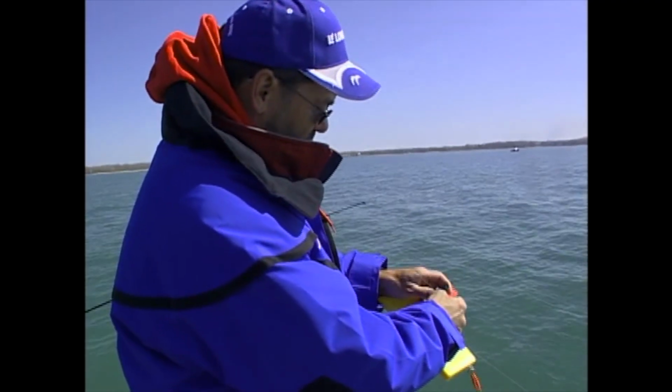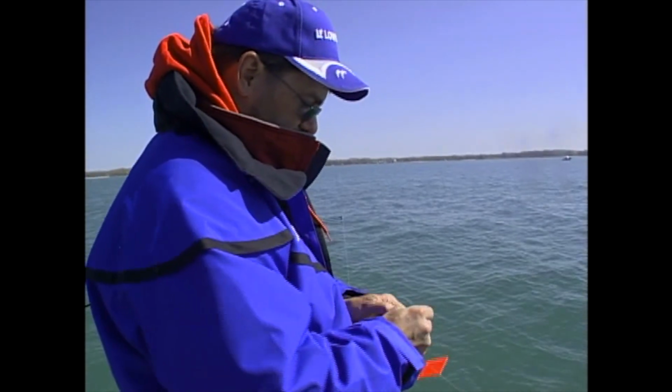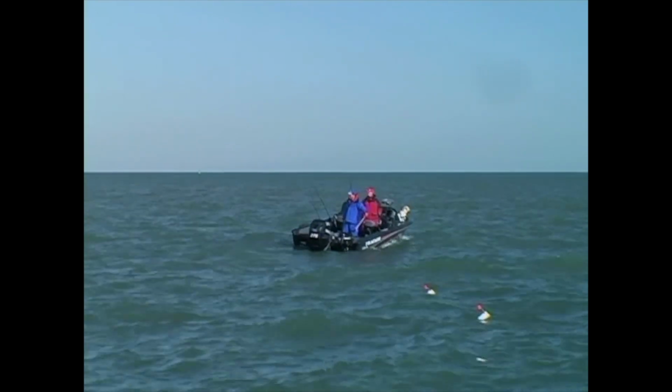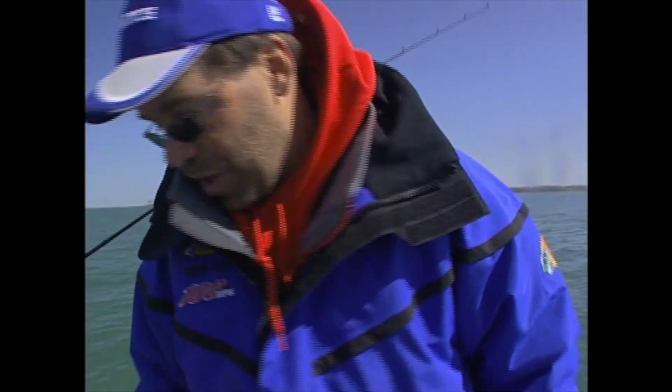Then I'm going to just simply clip on my board here. Very similar to the snap weight, just kind of snaps on the line. And then that's going to be set in the water. Lynn's going to let out some more line and it'll spread out to the side. So we got spread to the side with the boards, we got spread up and down with those snap weights. Hopefully we'll figure out where them walleyes are biting.